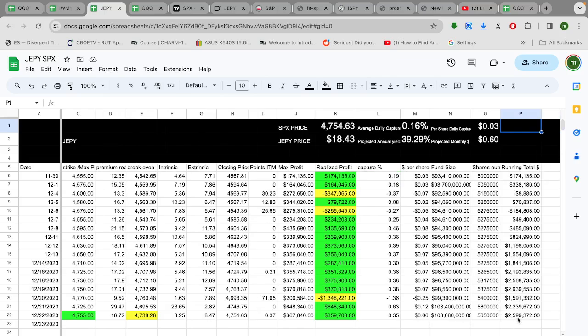And their running total is 2.5 or 2.6 million basically. So let's look over here. On an annual yield basis, this is hitting the rate of about 40%, which isn't great. It's been earning more in the past, but this fund's been having the worst time of it this month compared to the other two. So if you want to think about it in cents per share, it comes out to 3 cents per share, which is a projected monthly earnings per share of 60 cents. So we'll see how that goes.